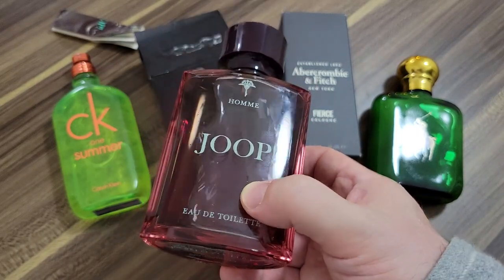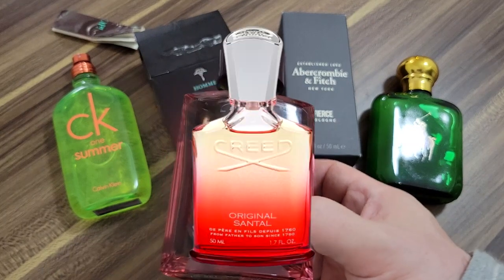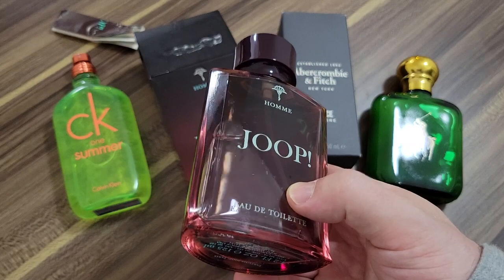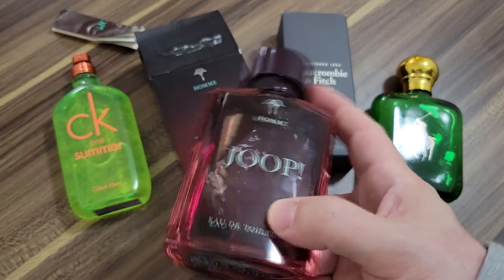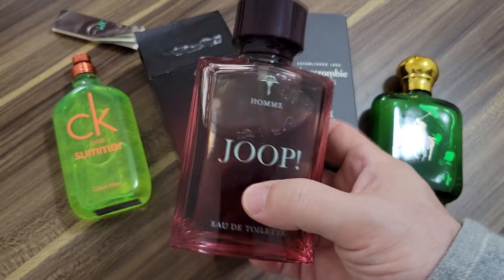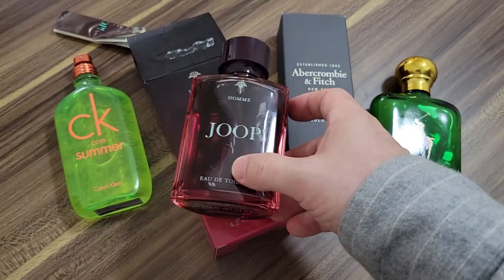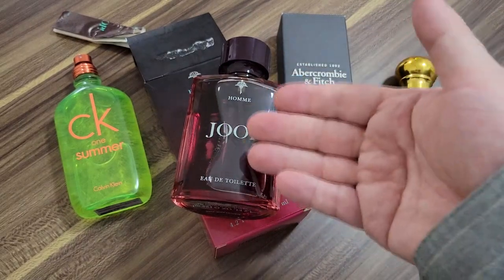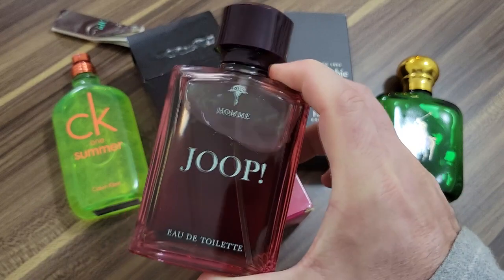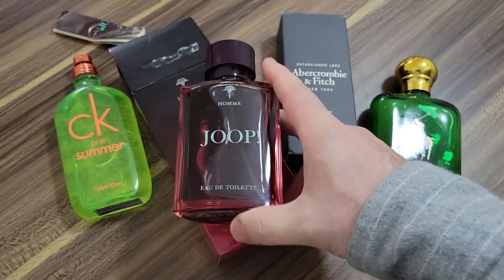And actually, Pierre Bourdon went on, a few years later, to make Original Santal for Creed, which is basically a niche version of Mont Blanc Individuel. And this might be the first one in a line of fragrances that have a raspberry or berry as the main note inside. So let me know what you guys think of Homme. There are a lot of flankers of Homme. I haven't tried the parfum. The new one, I think, is the parfum, right? Haven't tried it. I have a sample of it, I just haven't even sprayed it yet.